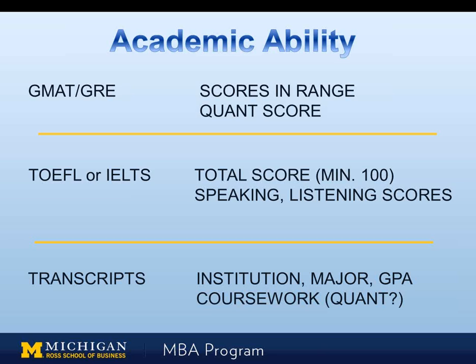So again, we are looking to make sure that you are going to be able to be successful in those courses because, of course, at Ross as well as at any business school that you attend, really, you are going to be not only in academics, but you're going to be preparing for your career. You're going to be engaging in a variety of extracurricular activities. So again, in taking a look at the test score, we want to make sure that you're going to be able to succeed here academically. Thanks.